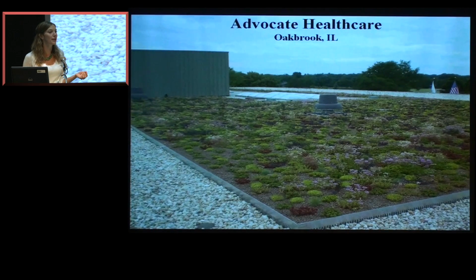Every time there was a major rain event, the hospital would get flooded, which is very bad for healthcare facilities and sterile environments. So while they were getting estimates to dig up their parking lots and redo this, they needed a new roof. So we said, well, why don't we do a green roof and see if we can save you having to redo all of these stormwater runoff systems. And so we put the green roofs down.